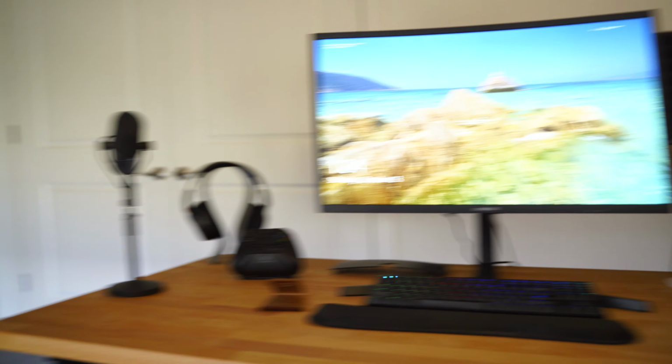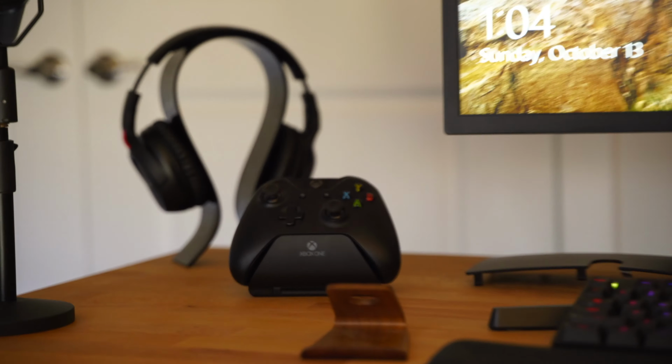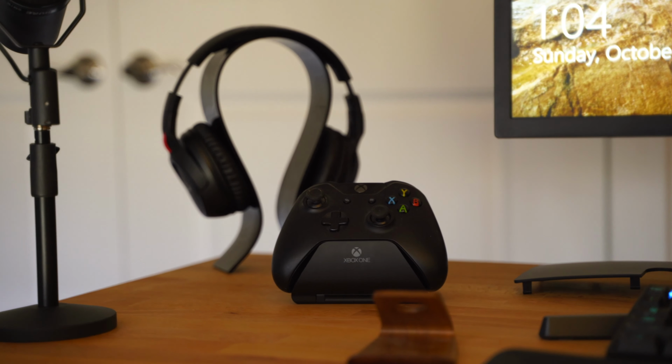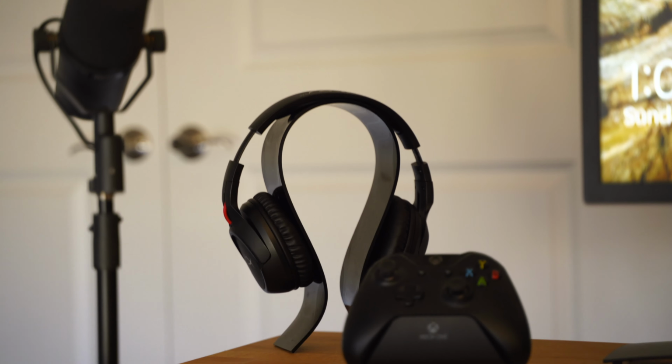Now, swinging around to my gaming station, not too much really here to see. I've got my Shure SM7B, even though it doesn't actually live here. It's just kind of here because it matches all the other equipment. I've got my Xbox One controller that I use for any type of controller-based games. And then I have my HyperX Cloud wireless headphones that I generally use.